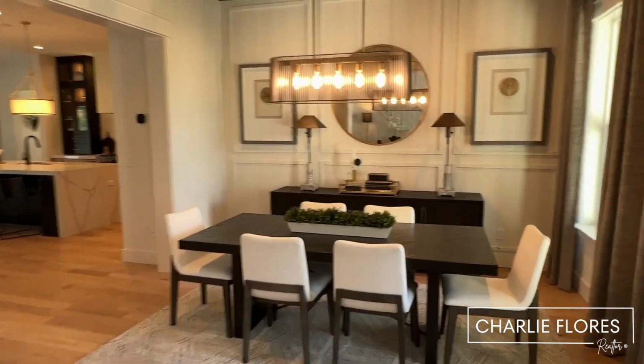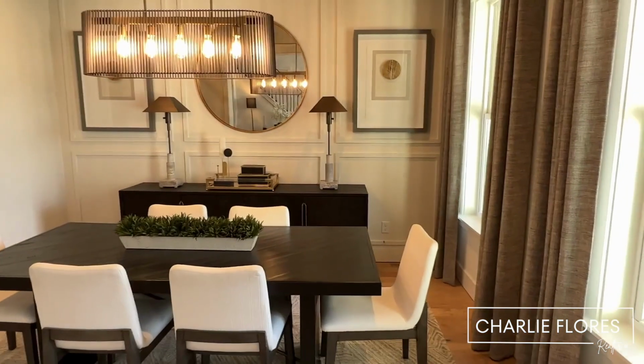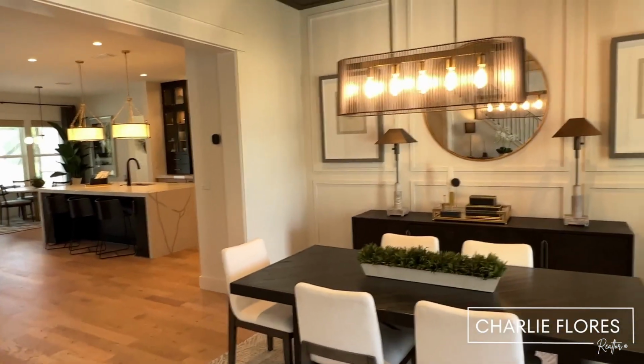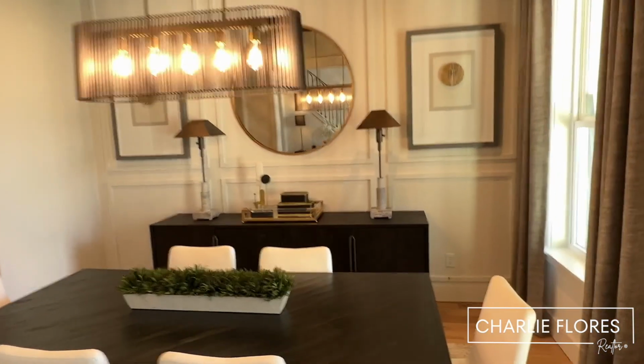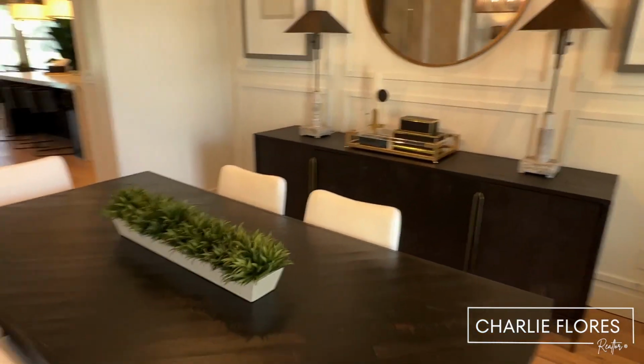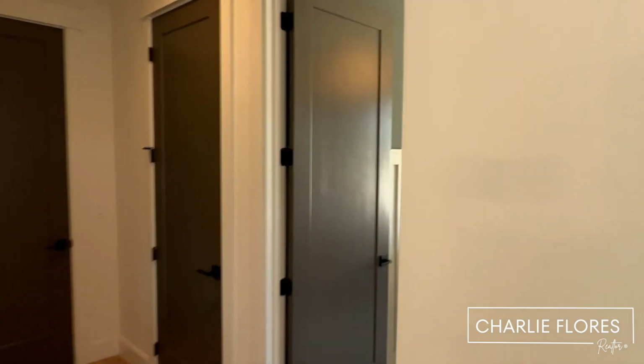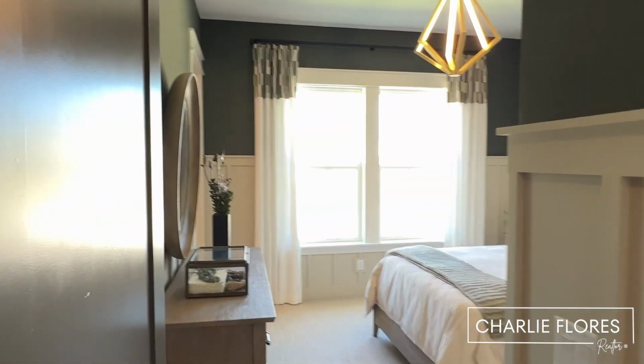And this right here is a flex room. It's been decorated as a dining room. That's the nice thing about a flex room. You can use it as a dining room, maybe use this area as an office. All right, we're gonna continue the tour over here to our left. There we have the garage entry, mechanical room, and then over here we have bedroom 2.